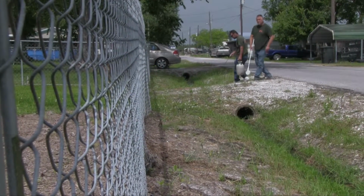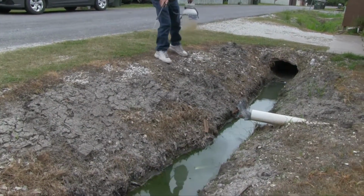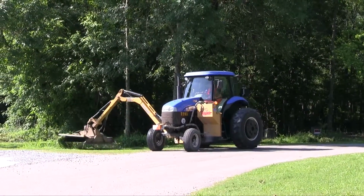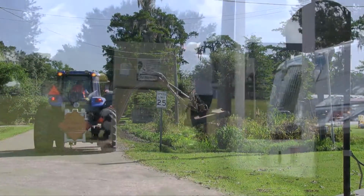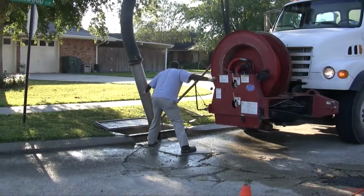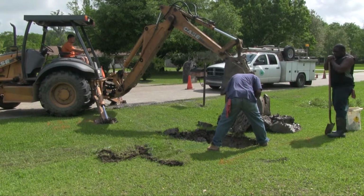So if you take a fence and you put that fence across the servitude, the Department of Public Works can't access that drainage ditch. The same is true on the side of the road. We have to maintain the roads and the shoulders. And normally there's servitudes along the side of the road for utilities, water lines, and sewer lines, so we have to have access to those servitudes to do that.